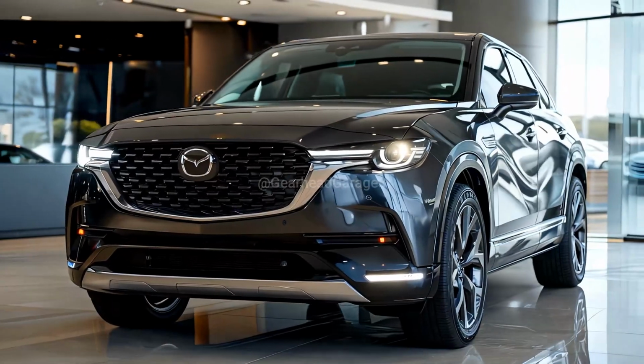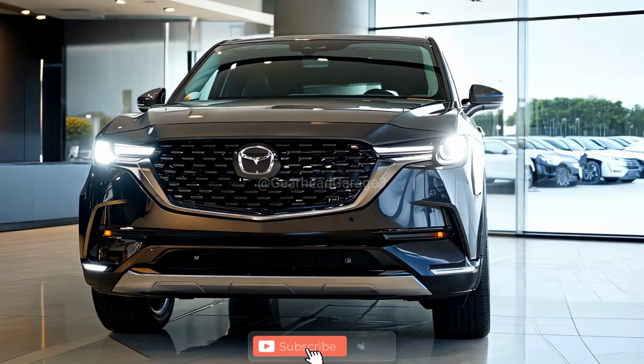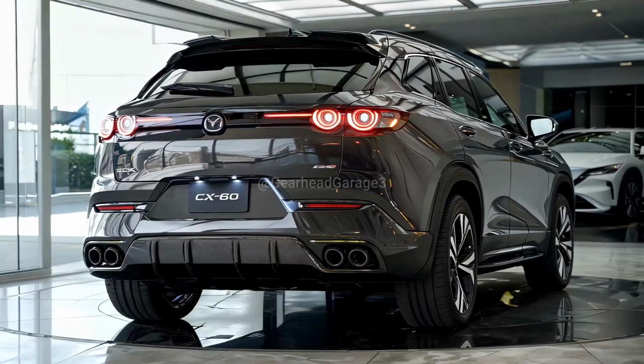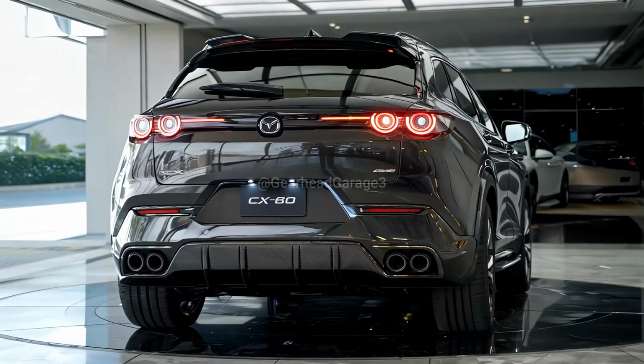While the CX-80 isn't perfect, the ride could be smoother, and the brakes need more finesse. It's a solid choice for those who want a spacious, family-friendly SUV with performance to match. So, what do you think? Could this be your next family car?